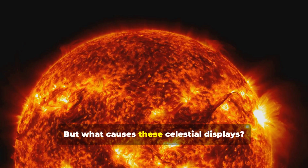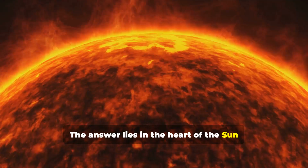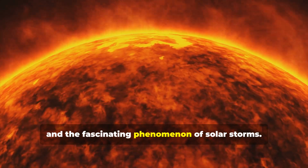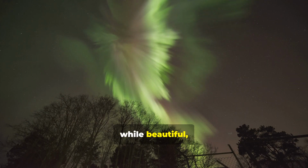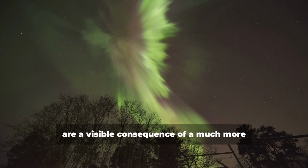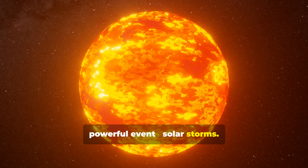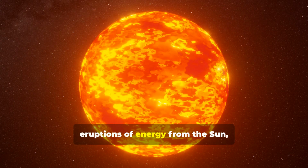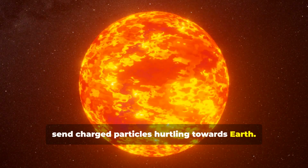But what causes these celestial displays? The answer lies in the heart of the sun and the fascinating phenomenon of solar storms. These auroras, while beautiful, are a visible consequence of a much more powerful event: solar storms. These storms, eruptions of energy from the sun, send charged particles hurtling towards Earth.